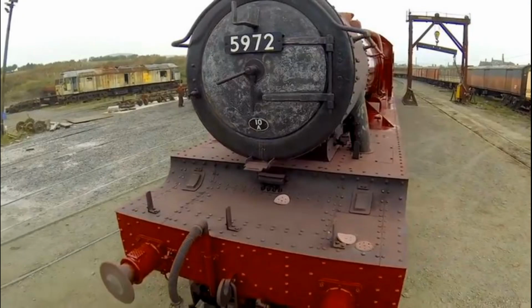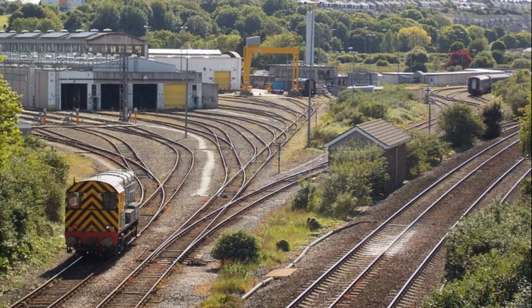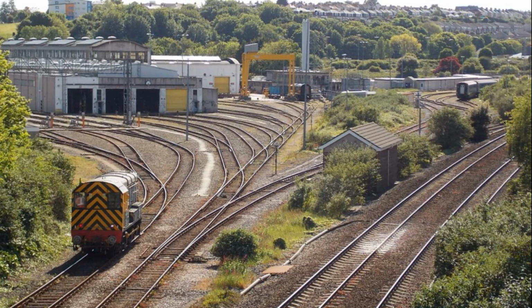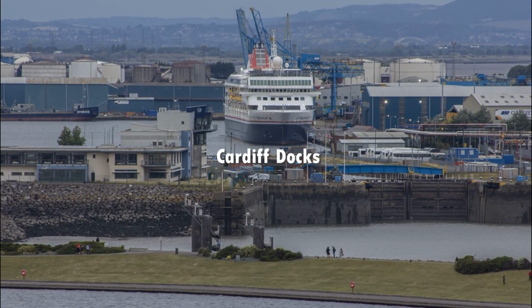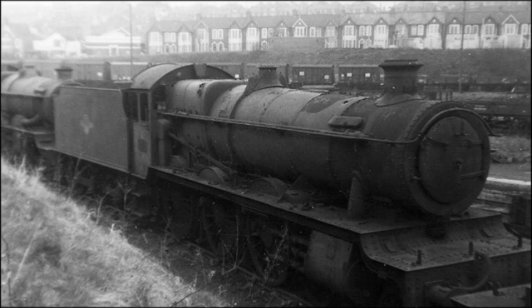Not much of note happened at this time, but eventually, she was fitted with a 3-row superheater at Swindon, and following this was allocated to, and let me apologize now, I might butcher this, Llanelli Traction and Rolling Stock Maintenance Depot. The depot itself is and was operated by the Great Western Railway, and is mainly concerned with the overhaul and daily servicing of their fleet. Its last shed allocation was to Cardiff East Dock, before it was withdrawn in December 1963. At this point, it was sold to Woodham Brothers, Barry, for scrap in 1964.